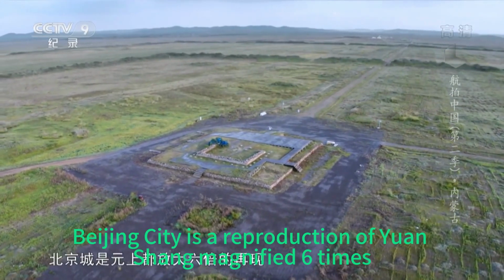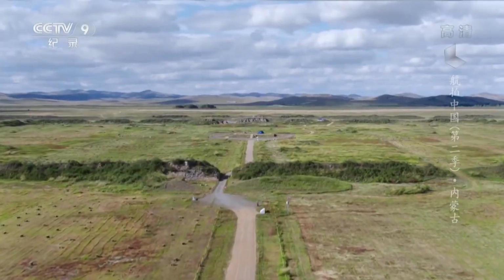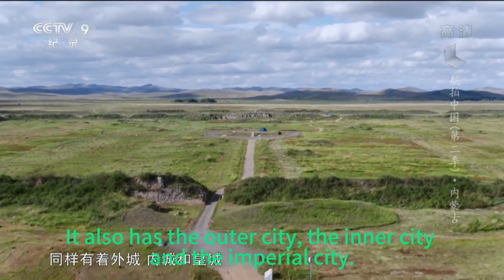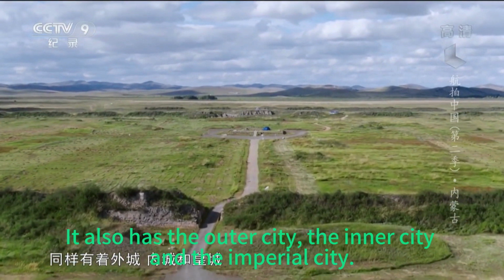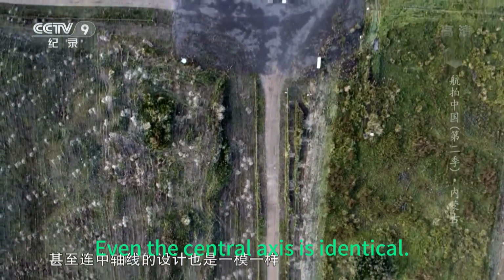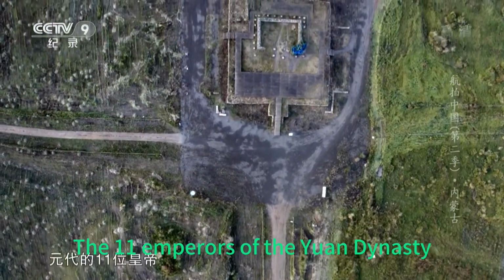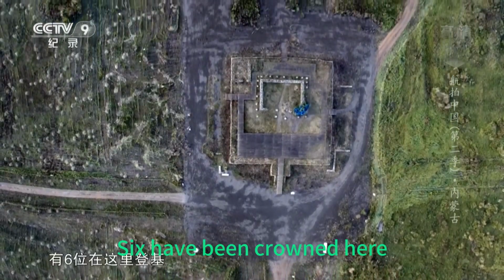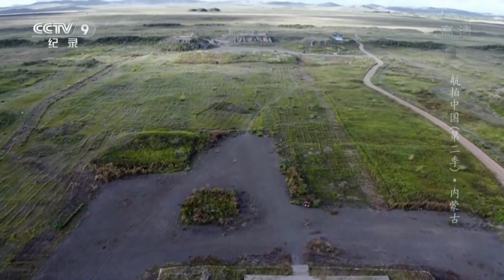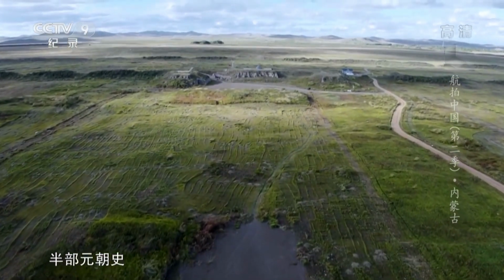You could say, Beijing city is a reproduction of Shangdu magnified 6 times. They also built a square wall. It also has the outer city, the inner city, and the imperial city. Even the central axis is identical. Of the 11 emperors of the Yuan dynasty, 6 were crowned here. Shangdu. Half of the history of the Yuan dynasty.